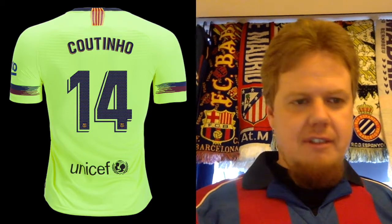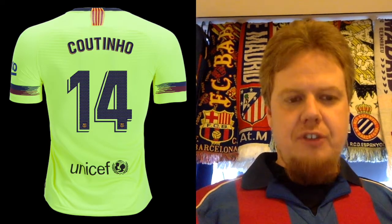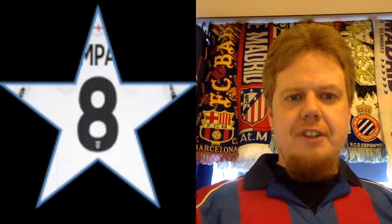But I actually like this quite a lot for a Barcelona away jersey. And for that reason, I think I'm going to stick with 8 stars here too. But yeah, Barcelona has a good look this year. I'm happy about that after a little bit more crazy look last year. I wish the stripes on the home jersey were wider.